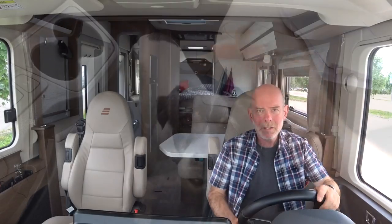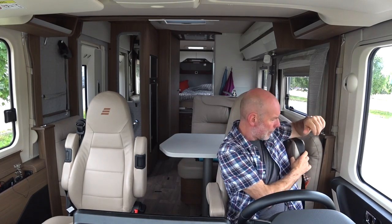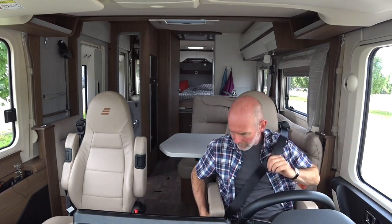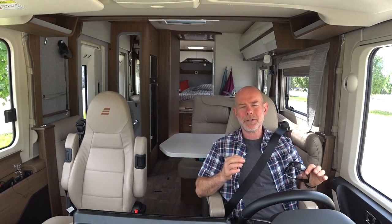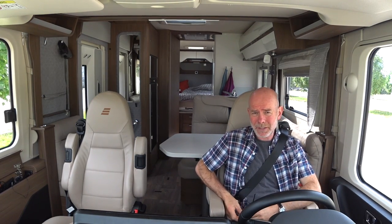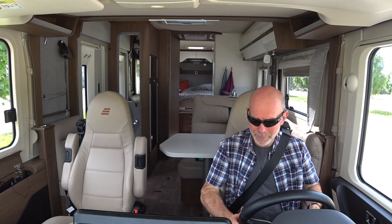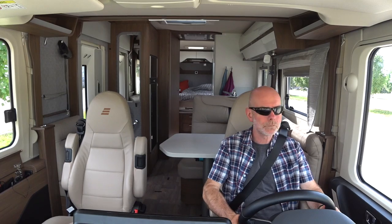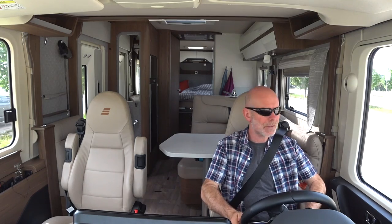Right, okay, so that's the levelling jacks now up. There's no buzzing, steps in, so off we go. The sunglasses. So I've taken my microphone off. We're using the in-camera microphone, so you can get an idea of the noise, which is pretty good. Let's get going, and then I'll talk a little bit more on the journey. Electronic handbrake, by the way, very useful.